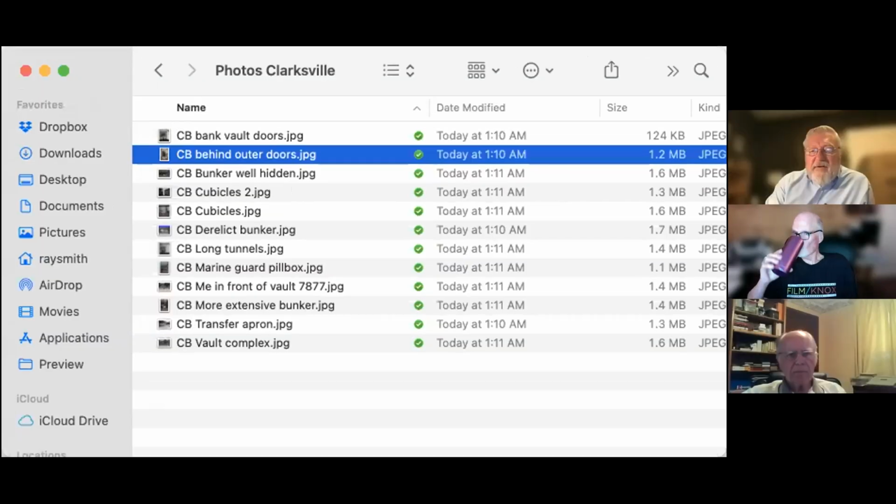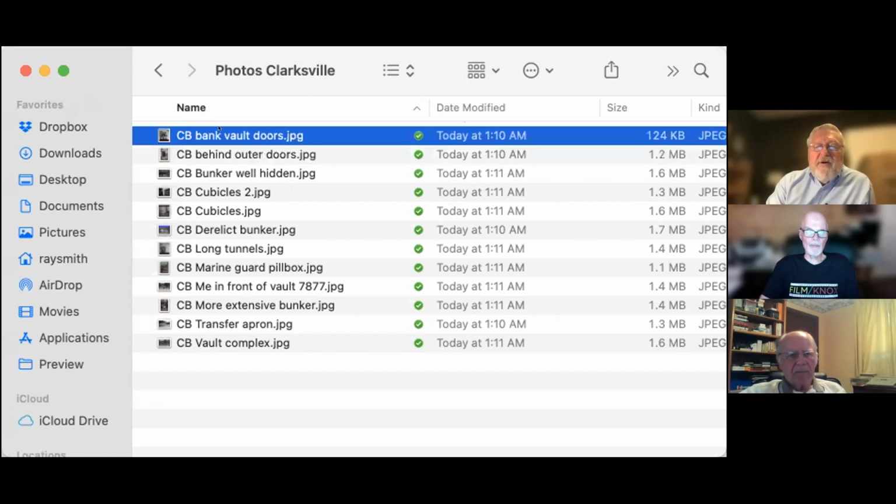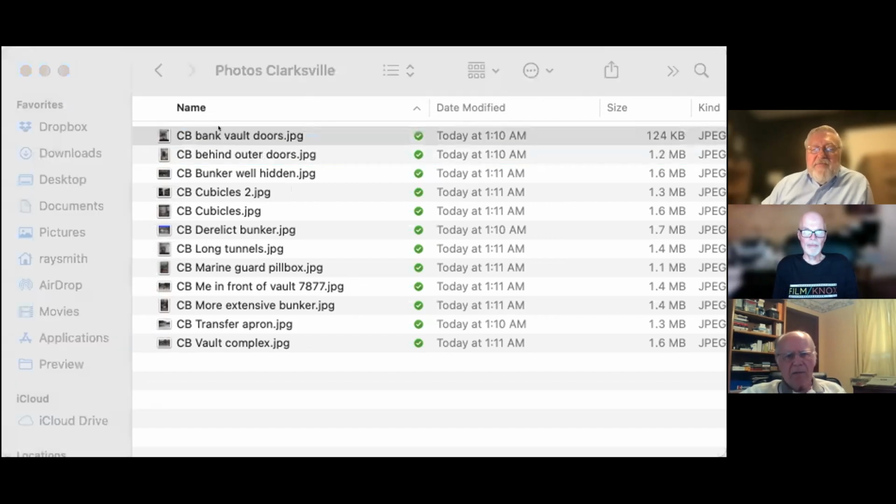Now I'm going to share mine and bring this up. And you tell me which picture you want to look at. I'll start with the vault door. Tell me if you can see the vault door. No. We don't see the image yet. All right, wait just a minute.